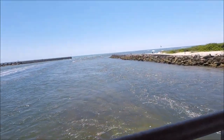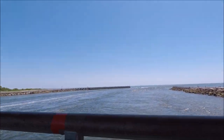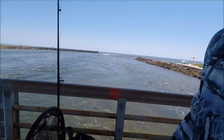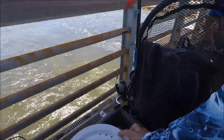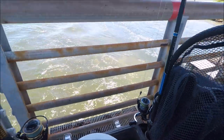So today, obviously, since we're in the inlet and I'm right by the bridge, as you can see right here, we're gonna free line our live bait. I got my croaker right here, as you can see. Nice sizes too. I got small to medium size. I got like 14, 15 of them. Gotta have your net if you're in the bridge, guys. And then got our live shrimp as well. Good size, medium sizes. So we're gonna be throwing that too.